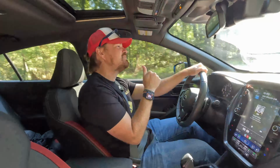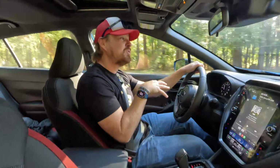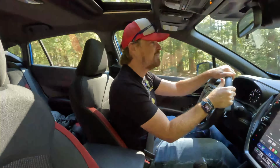But getting it back here to some curvy back roads and having a little bit of fun, I can tell you this sport-tuned suspension is doing its job. It is a very fun vehicle to toss around corners.